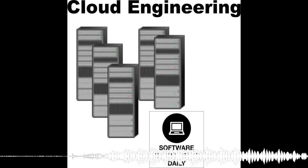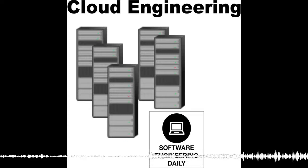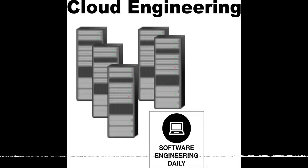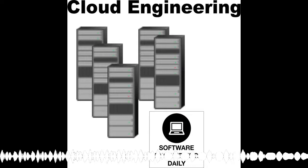I mean, there's a conference now, Kafka Summit, that is just about Kafka, right? So you have this one product that has its own conference, and not many products can say that, which is kind of cool.